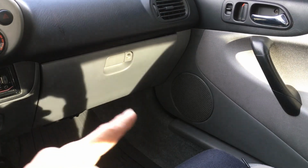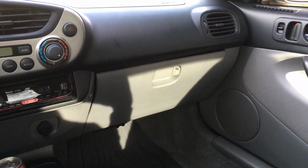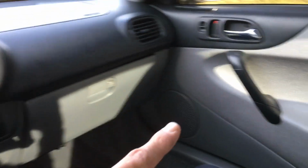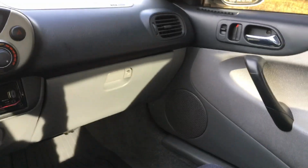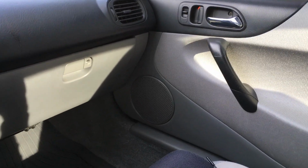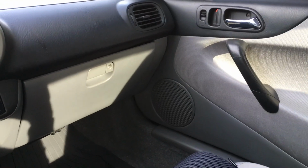So my plan was to put the Polks, the upgraded speakers, they're decent speakers, $40, $50 speakers, in the doors, and then take the stock door speakers and put them in the back. But what happened was I took the door panel off, and lo and behold, the previous owner at some point had put some decent Sonys in there.